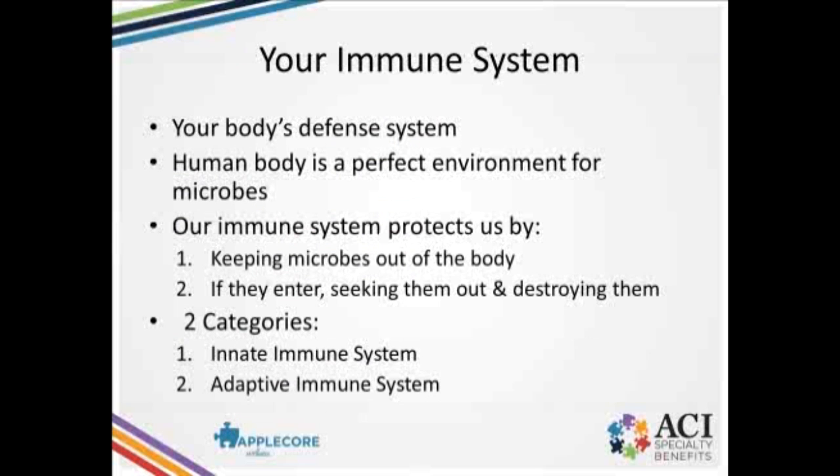The immune system is your body's defense system against foreign invaders such as bacteria, viruses, parasites, and fungi, to name a few. The environment within the human body is perfect for microorganisms' survival, which is why it is important that our immune system is strong enough to protect us.